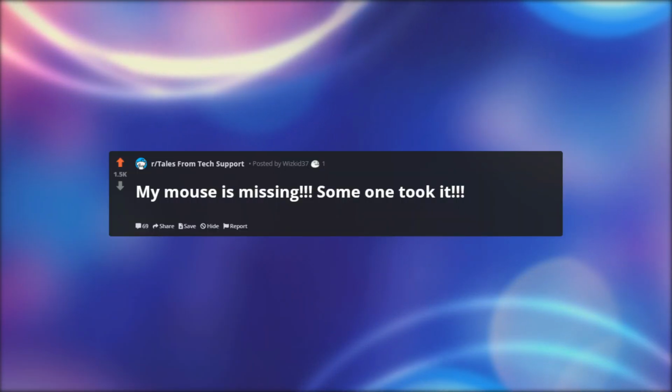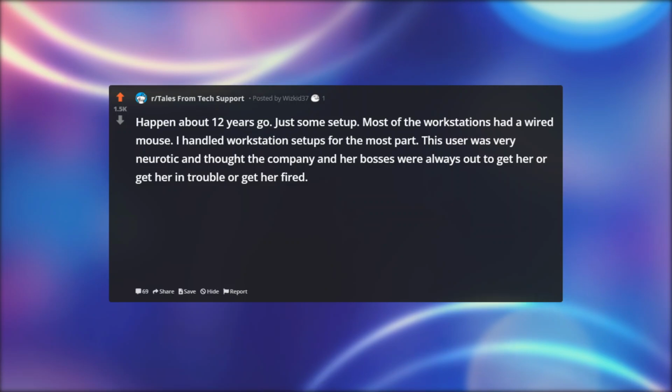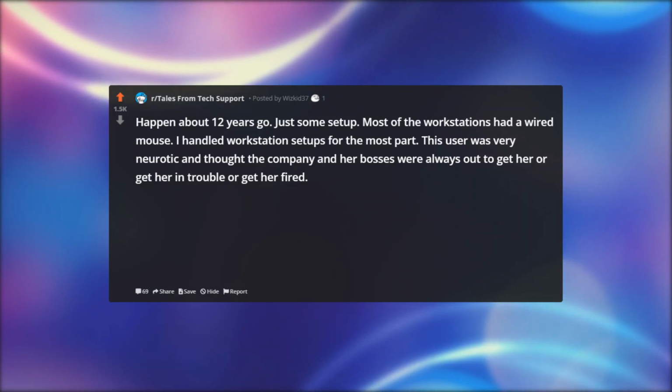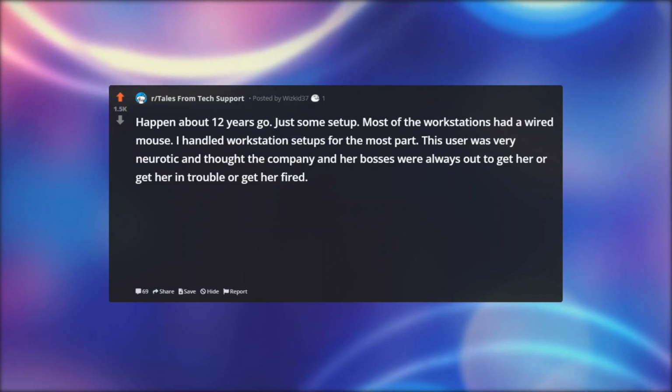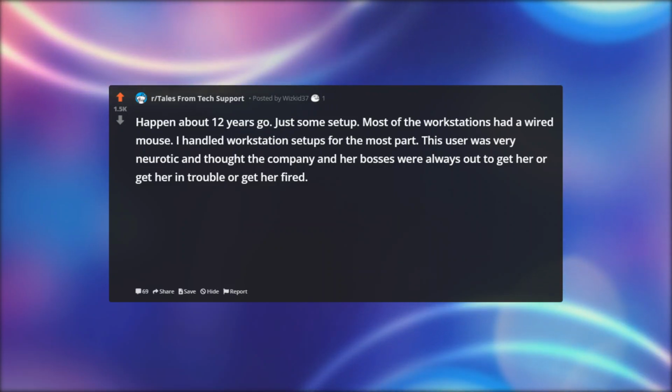My mouse is missing. Someone took it. Happened about 12 years ago. Just some setup. Most of the workstations had a wired mouse. I handled workstation setups for the most part. This user was very neurotic and thought the company and her bosses were always out to get her, or get her in trouble, or get her fired.